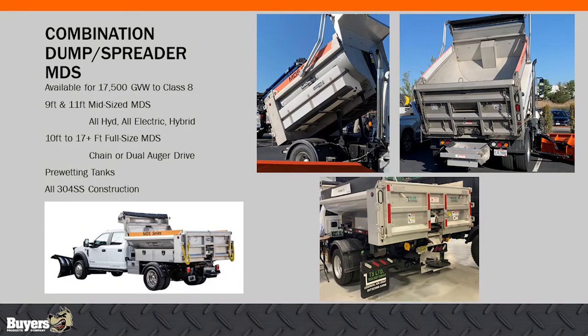We do that in all hydraulic, or we can do it in all electric, or we can do it in a hybrid, which is the hoist is hydraulic and the spinner and the conveyor are electric. It depends on your application in the truck, because different transmissions / fan belt systems let you do or not do certain things. And then you see here, that's a full-size single axle. And the other picture is that particular all-electric unit on a switch and go.